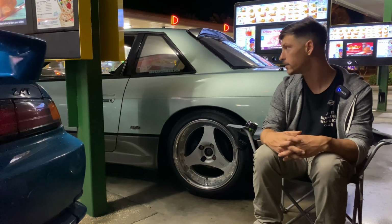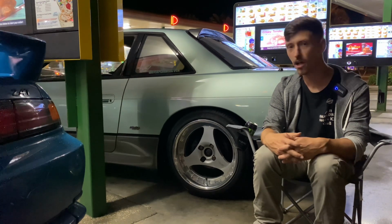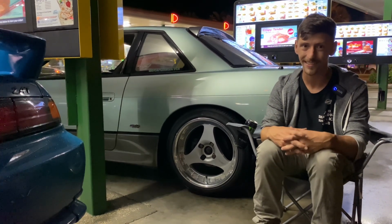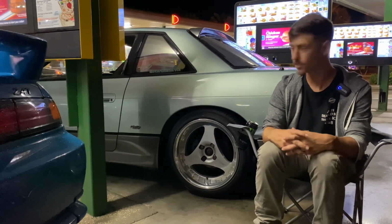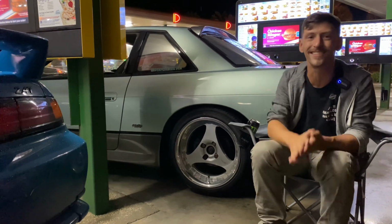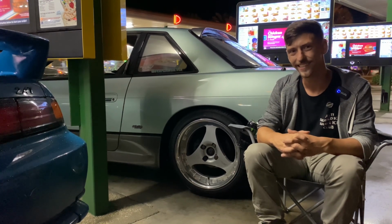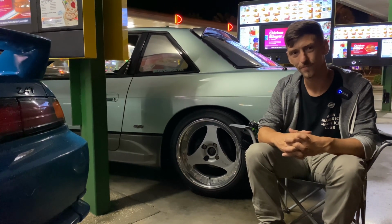All right, give me your first mod to this baby. Paint. It was the paint, huh? So when you got it, was it somewhat decent? No, I mean, it had its color, but it wasn't decent. And you've done something a little different. You have like a little glitter to it. Yeah, there's a silver metallic flake throughout the green, and it dances. When this car is in the sun, it's a whole different shade. Really badass.